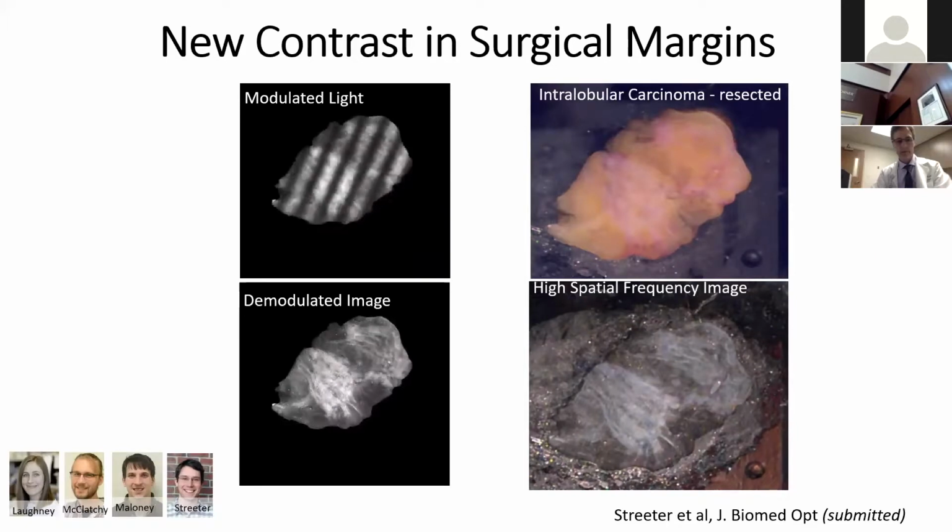There's all kinds of things we could do to stretch this contrast, but if we can actively illuminate at high spatial frequency, this is what we see. And so we have created an image that has native, better contrast for the cancer versus surrounding tissue. And it's all based on the fact that collagen scatters differently at high spatial frequency.